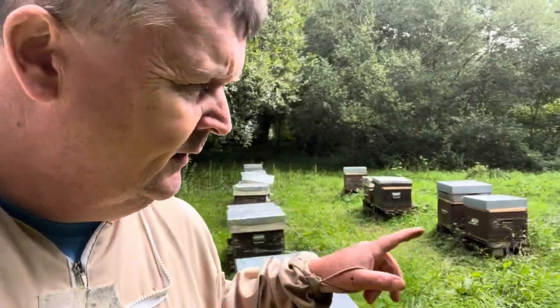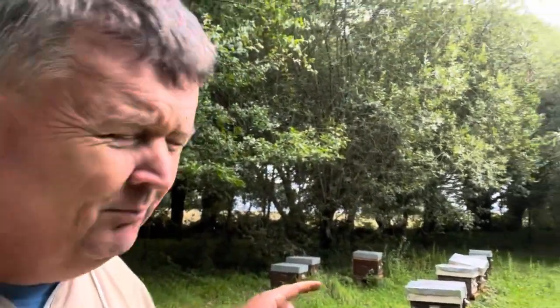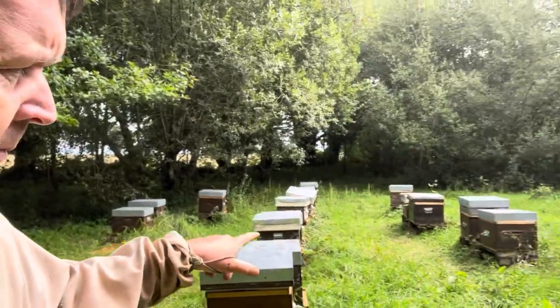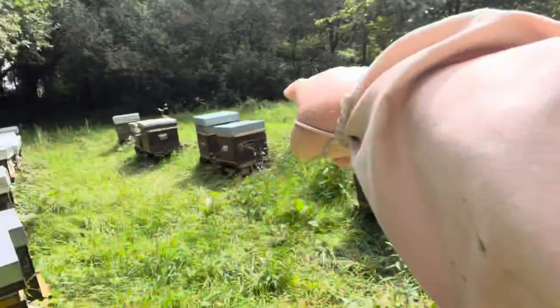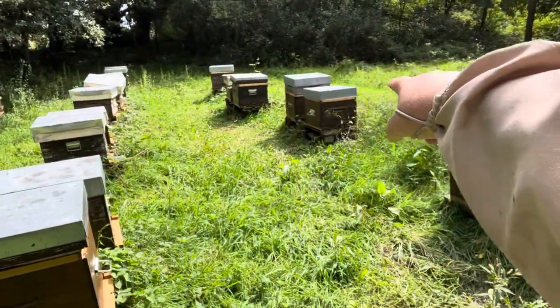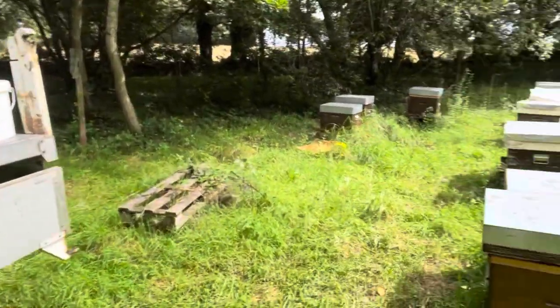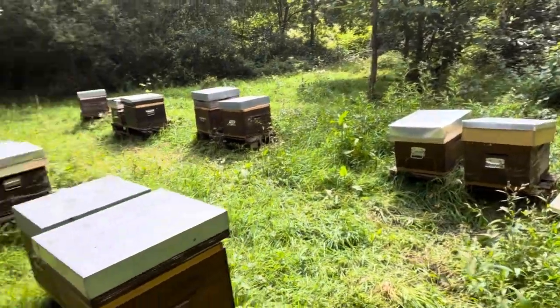So this is a post-harvest apiary. I caged these queens only last week, so it is pushing it a bit, but they'll be released the week after next. So what I'm coming back now is I'm coming back to take off the clearer boards. You can see the clearer boards there just underneath the roofs, but they're just easy to take off. And all the bees that were in the supers have gone down into the colony. All these hives are alive, which I'm pleased.